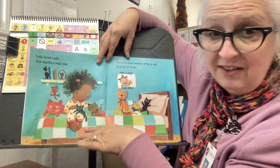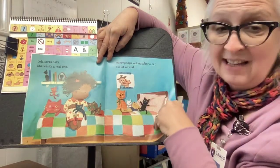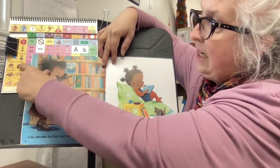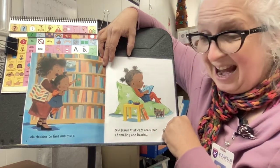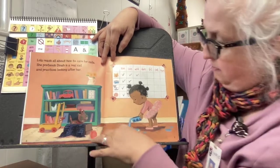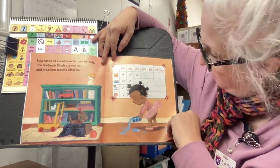Lola loves cats. She wants a real one. Mommy says looking after a cat is a lot of work. A lot of L sounds. Lola decides to find out more. She learns that cats are super at smelling and hearing. Lola reads all about how to care for cats. She pretends that Dinah is a real cat and practices looking after her. That looks really fun.